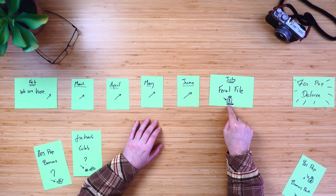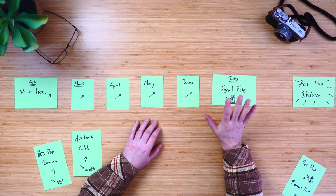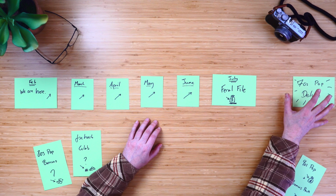But with that as the goal, there are certain stepping stones that kind of get me there. One of those is a Feral File group project, which is around in July, which is 5 months away, and that will probably give me a few months runway to get here to 70s pop.